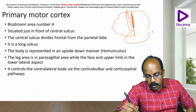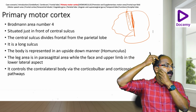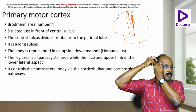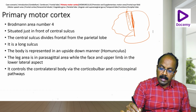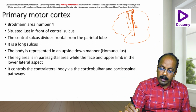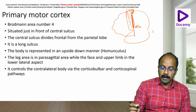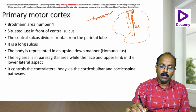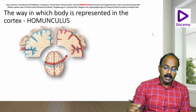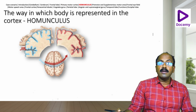In the primary motor cortex, the body is represented in an upside down manner. So the face and upper limb come down and the lower limb comes here in the central part, in the parasagittal area. So here the leg will come, here the upper limb will come. The body is represented in an upside down manner, and that phenomenon is called the homunculus. In the next slide we will see what the homunculus is. The way in which the body is represented in the cortex is called homunculus.